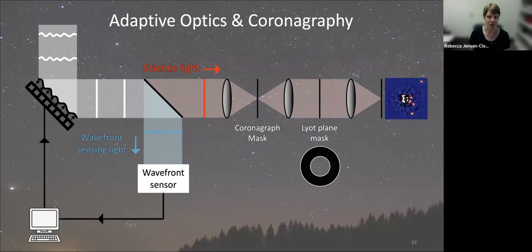We've only been able to directly image a handful of exoplanets. And those planets are kind of the low-hanging fruit that we're able to see. They're big, they're hot, they're bright, they're far from their stars. So clearly this doesn't work perfectly, right? So let me explain to you all the ways in which it doesn't work perfectly.